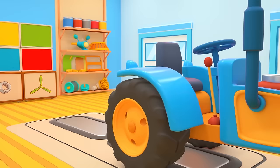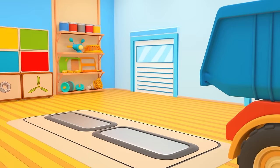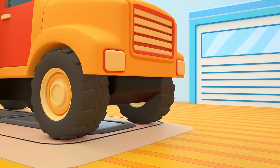The tractor's hood has already been removed. It was blue. Let's attach the exact same one, only it's new and doesn't have dents in it. Now let's fix the truck. Here's its bumper. Well done, little car. Attach the bumper in place.